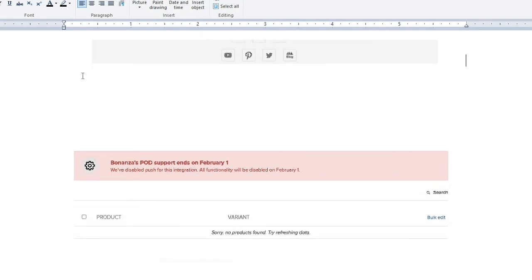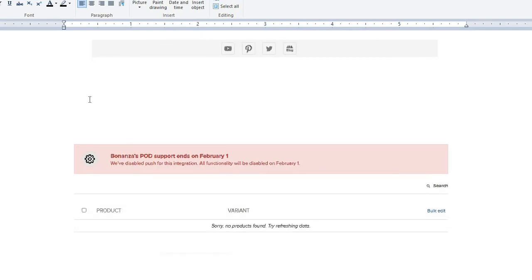Anyways, as soon as I got that email, I wanted to check out my Bonanza store through Printful, and this is the message that you'll receive. It's basically saying that they've disabled all of the products, and the integration has been disabled. So even though the partnership ends in about a week or so, these guys are done. Even if you make a sale right now, over the next week, you will still probably have to process these manually.